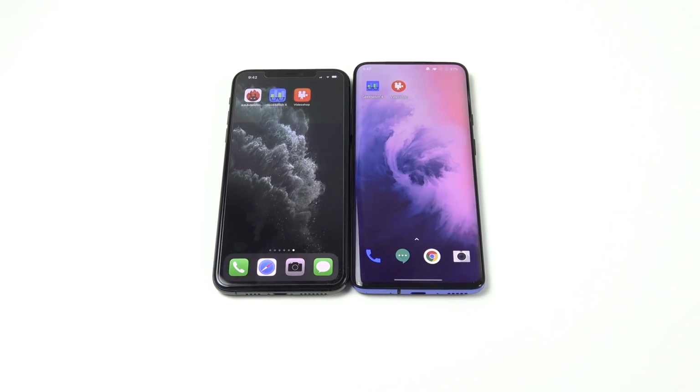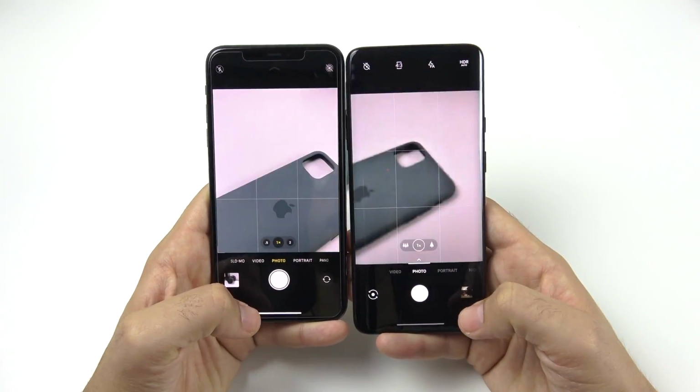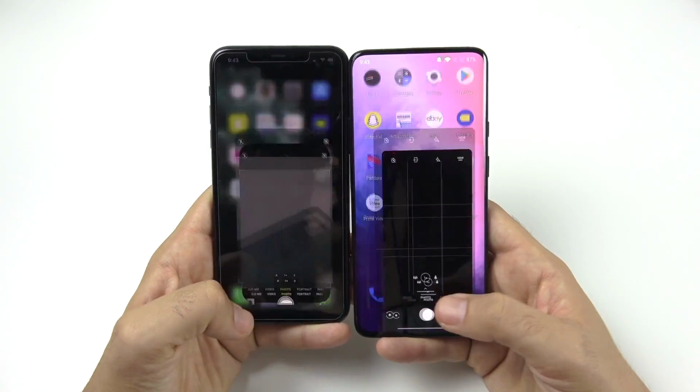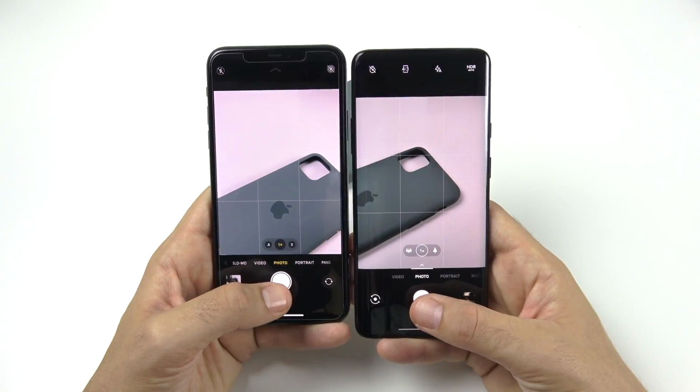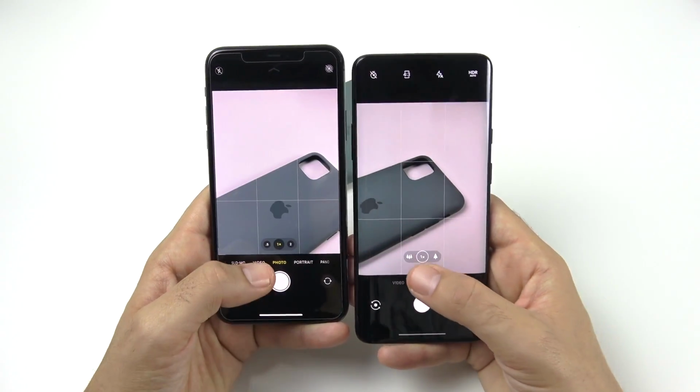So I'm gonna give it to the OnePlus 7 Pro there. See which one can launch these cameras. 3, 2, 1. And yeah, it looks like the iPhone had it there. Now let's go ahead and see which one takes a photo first. 3, 2, 1. iPhone a little bit faster to snap that photo as well.